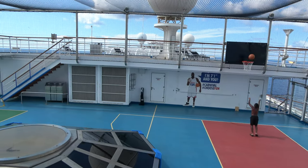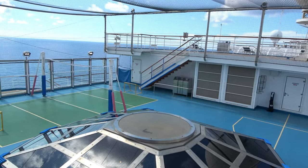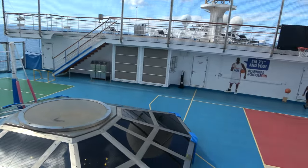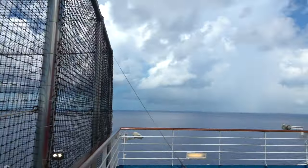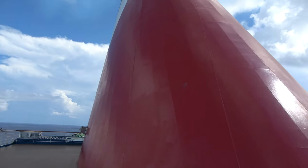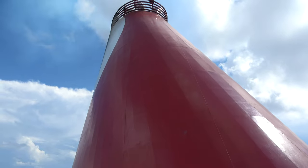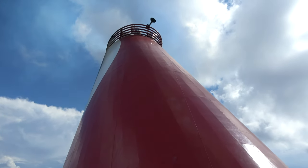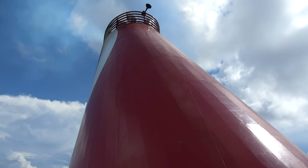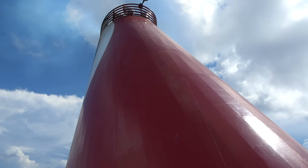On the top deck, there is a sports court area, home to volleyball, soccer, and a basketball hoop. And then you've got the very interesting funnel here on the Carnival Freedom. Unfortunately, about 6 months or so ago, the ship did catch on fire. So it's the only ship right now in the Carnival fleet that does not have the big classic whale tail. It looks odd.